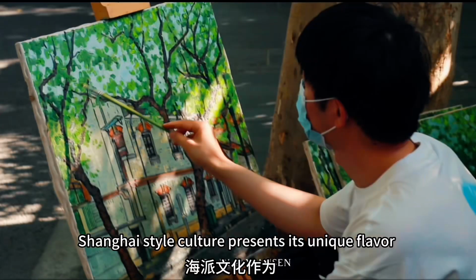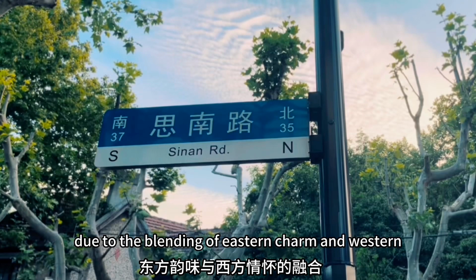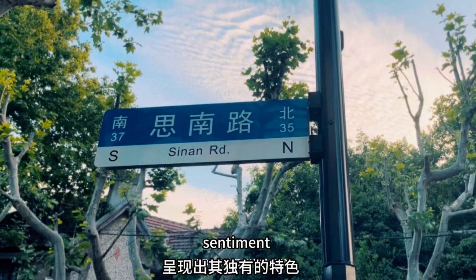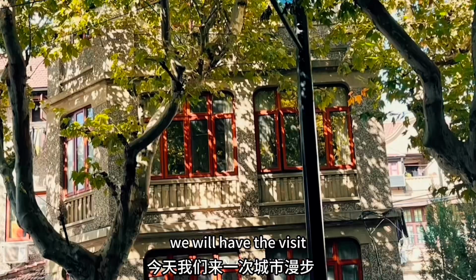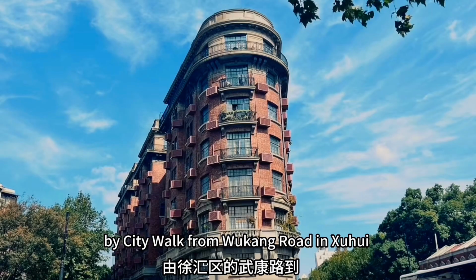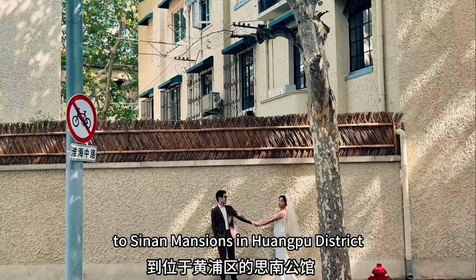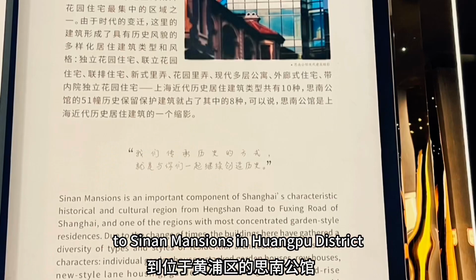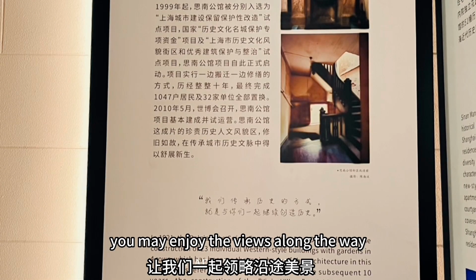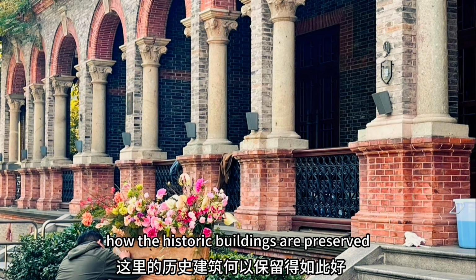Shanghai-style culture presents its unique flavor due to the blending of Eastern charm and Western sentiment. Today we will have a visit of classic Shanghai-style architecture by CityWalk, from Wukang Road in Xuhui to Sinan Mansions in Huangpu District. You may enjoy the views along the way and be amazed at how the historic buildings are preserved so well. Now, let's go.